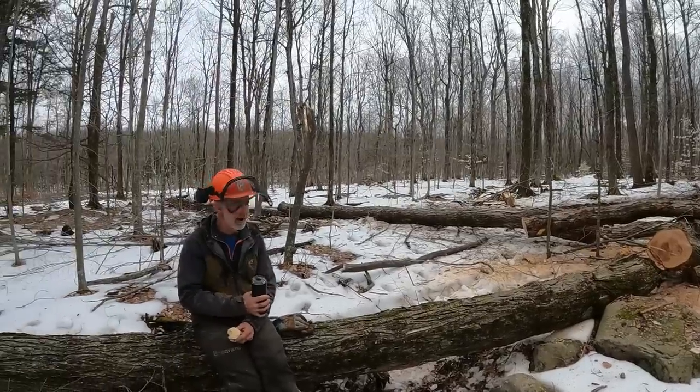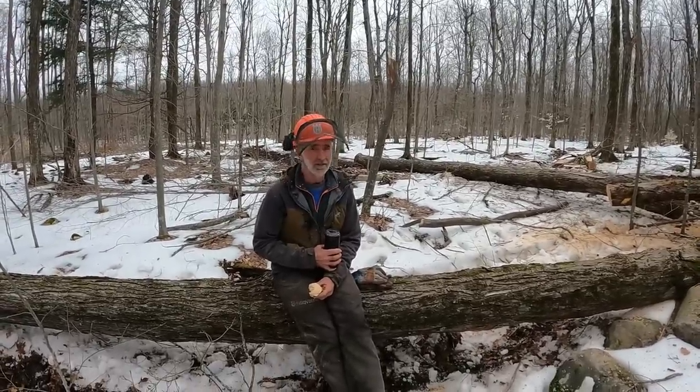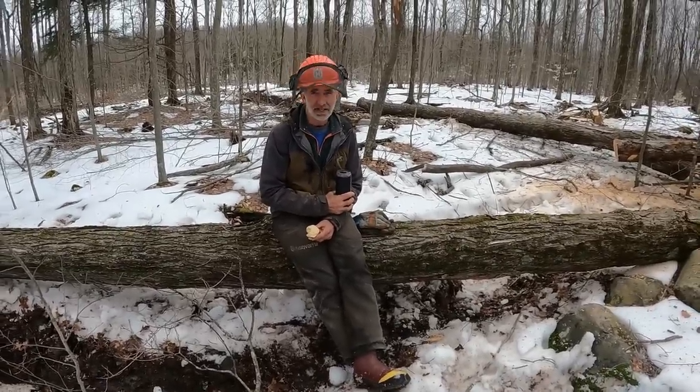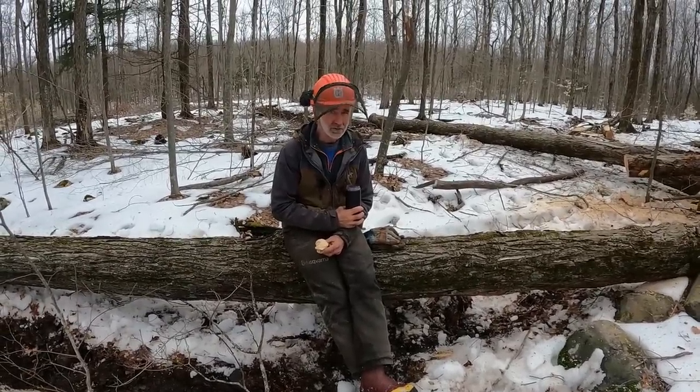Now I have two trees here now that were not marked. And maybe I'll talk a little bit about this log job. So we ended up cutting two trees down that weren't marked, which I obviously did not want to do. This is our own land, and it's all marked. We're just cutting the firewood out, the junk wood out.